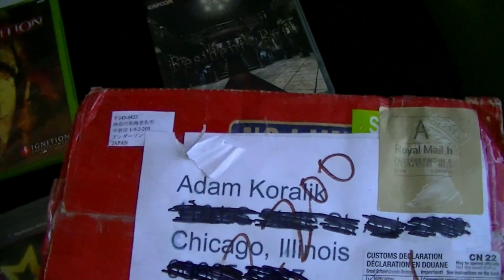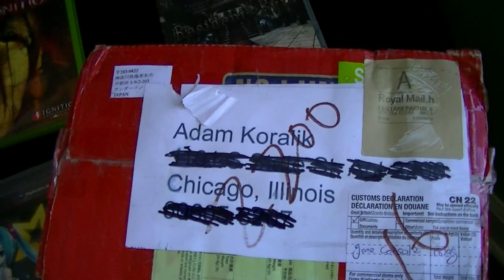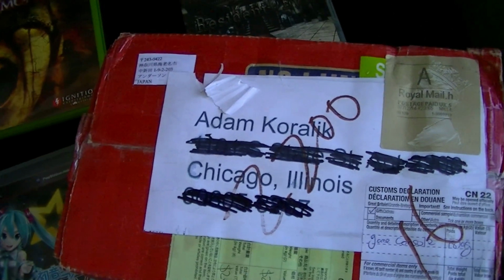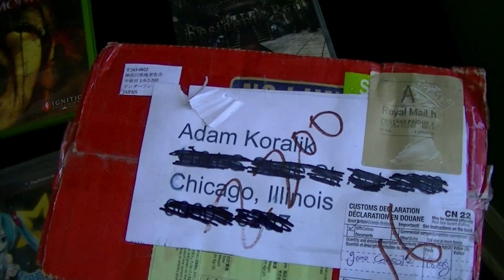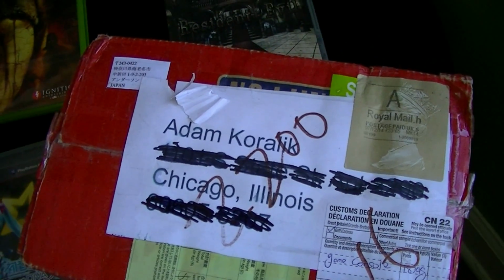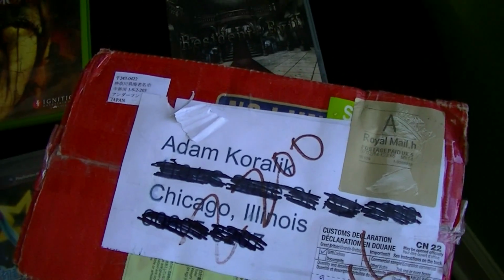The box says Nippon on the side, which means Japan in Japanese. And I didn't recall talking to anyone. I wasn't expecting anything, and it has no other return address, so I didn't know what the deal with this was. So I almost opened it, and my girlfriend stopped me, and she said, don't open that yet. And I was like, okay. She knew what it was.